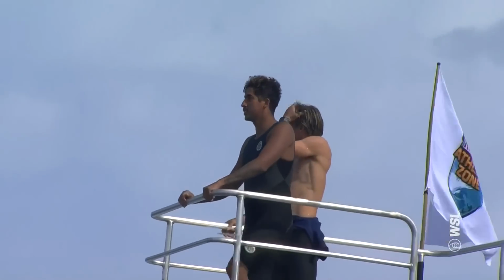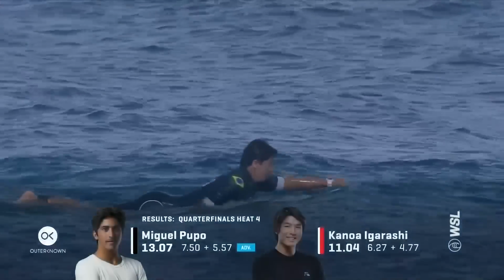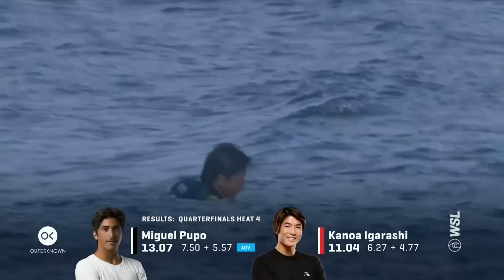Into the semifinals to meet up against Kanoa Igarashi. Taking a look at the numbers here, 7.5 and 5.57 was enough for advancement for Miguel Pupo.